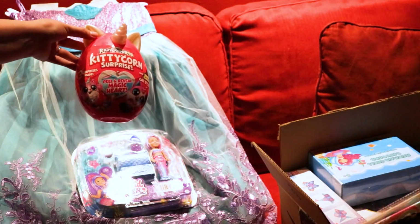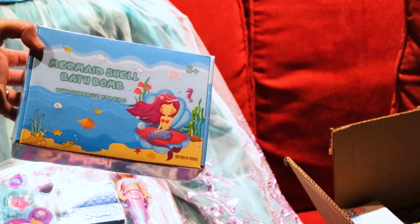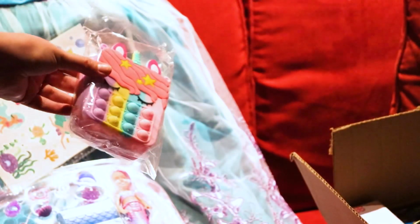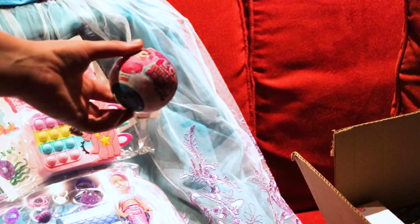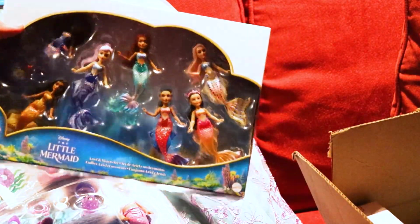A kitty corn, she loves these things. Mermaid Chill bath bombs, because she has been begging for bath bombs. This is the 5 balloon. We got some temporary tattoos. This is a little wallet. It has straps. An LOL doll, so fun. They love shower bath toys. And these are plastic through and through, so these will be perfect.